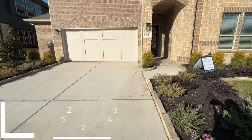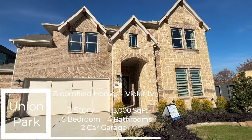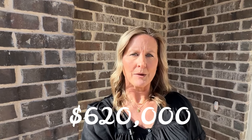Okay, so we now want to transition into a model home tour out here in Union Park. This particular model is built by Bloomfield Homes. It's a Violet 4 model. It's just under 3,000 square feet, and it has five bedrooms and four full bathrooms, plus the media room and game room. So let's go through and take a look at this model home out here in Union Park.